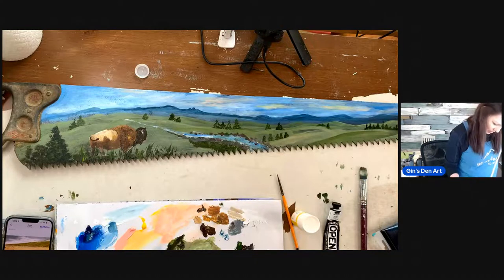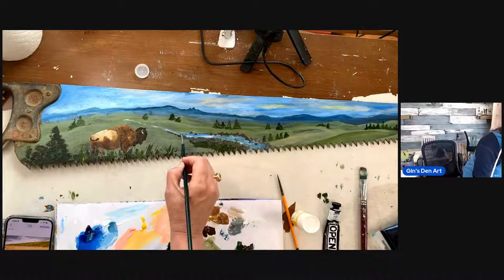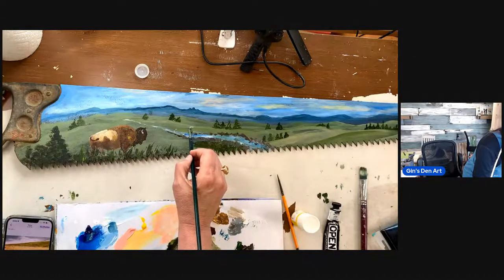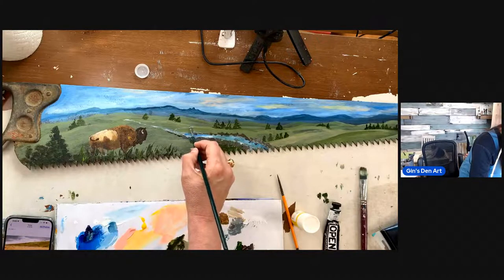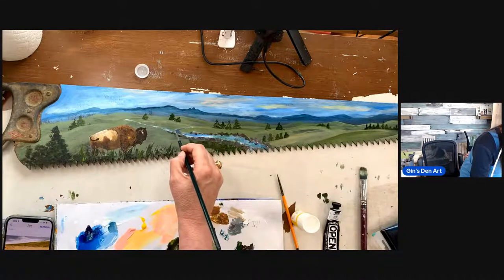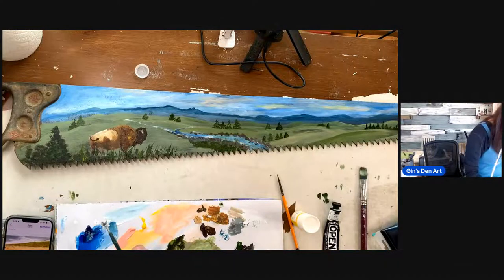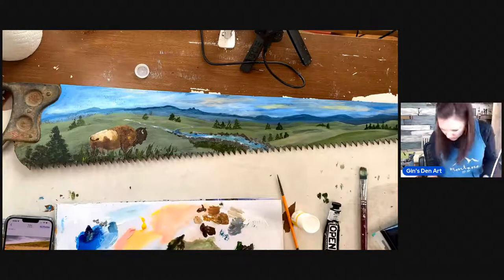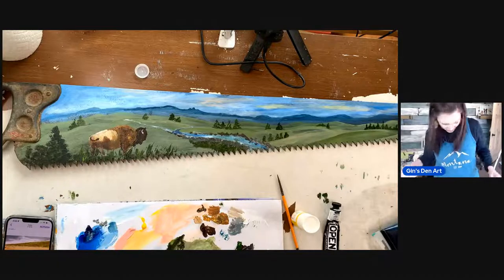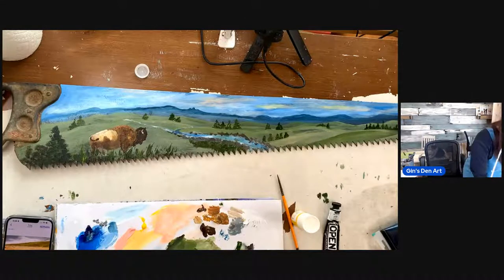I'm going to make it go like this, off this way. That's my roughed sketch of the stream, and then it's just going to go off in the distance right there. And so let's fix this. Let's go back just a little bit.